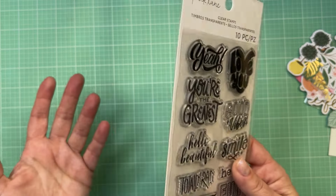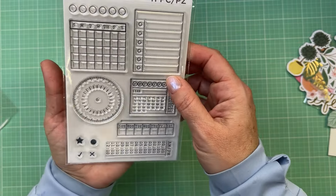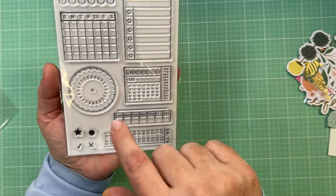So I feel like you can never have too many different types of sentiments for card making. Also from Park Lane, I picked this up. This is just a bunch of different journaling stamps.